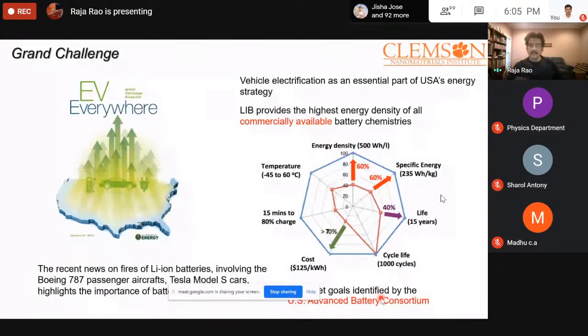So an overriding factor of all of this, of course, is the safety. You have seen several videos where lithium-ion batteries in cell phones catch fire. The user is totally unaware, and all of a sudden the cell phone in his or her pocket catches fire. Then there are also some incidents about Boeing, the batteries catching fire, and cars catching fire. So safety is an overriding factor of all of these. So this is what we want to achieve. We call it the grand challenge, okay?